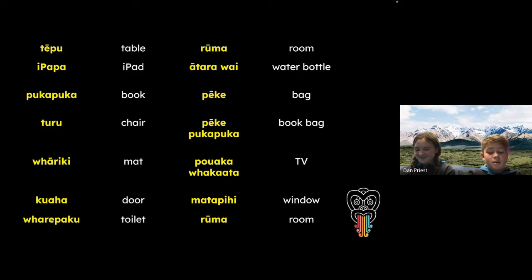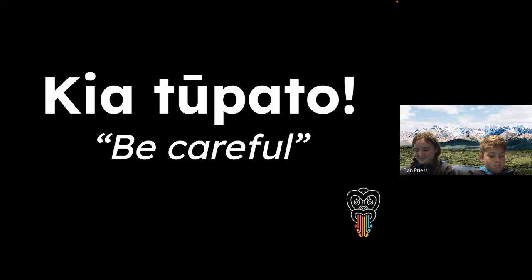Repeat after me. Rūma. Room. And our kīwaha o te rā. Repeat after me. Kia tūpato. Be careful.